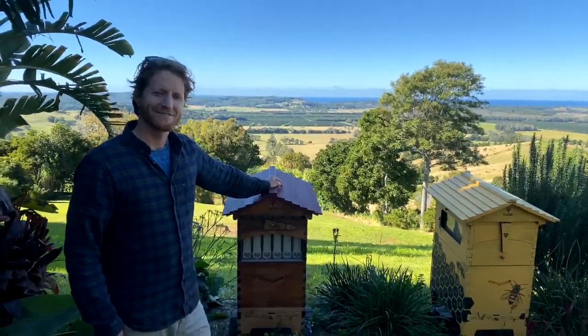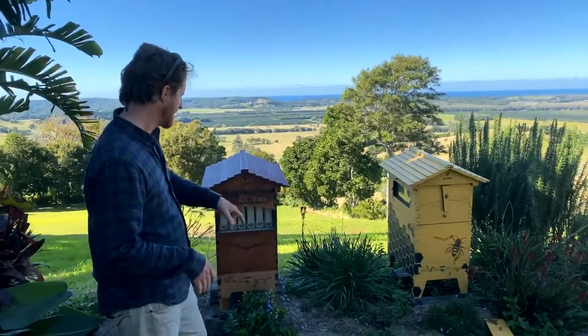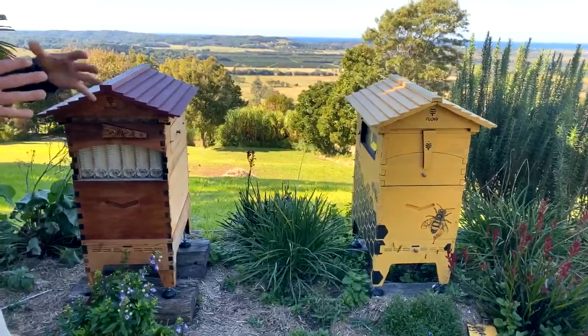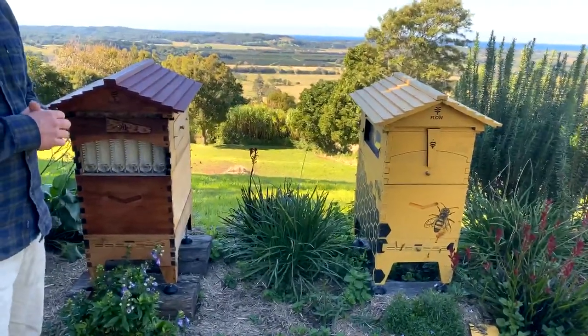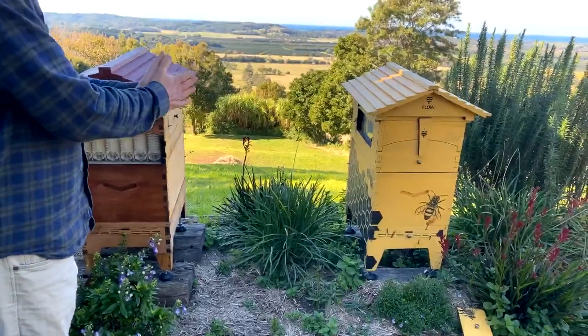Right. How far apart should the hives be? So there isn't any stipulation on how far apart your hives need to be. They can be banging up against each other. In fact, you'll see commercial beekeepers putting hives on pallets, four to a pallet, and they'll use a forklift to move them around. And the bees are clever enough to know which hive is theirs, even when the hives are banging up against each other.